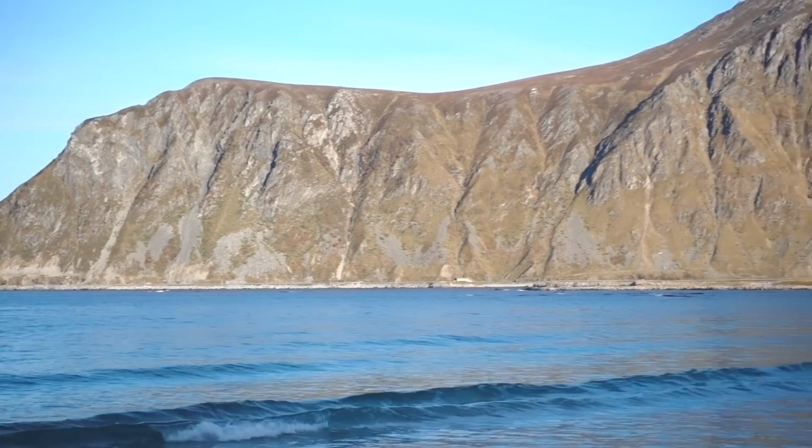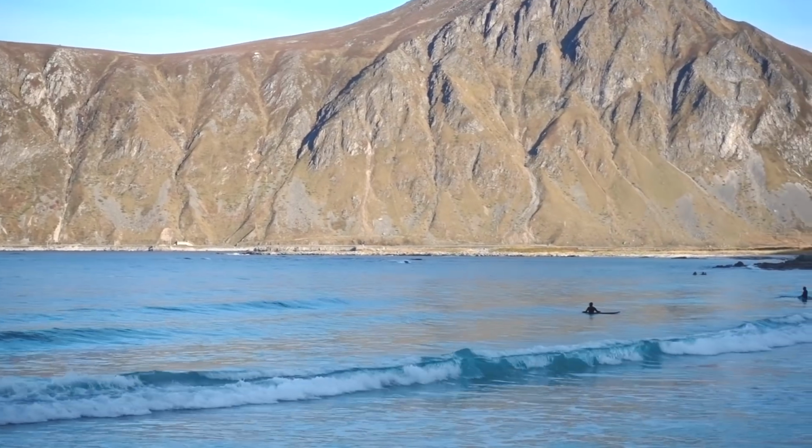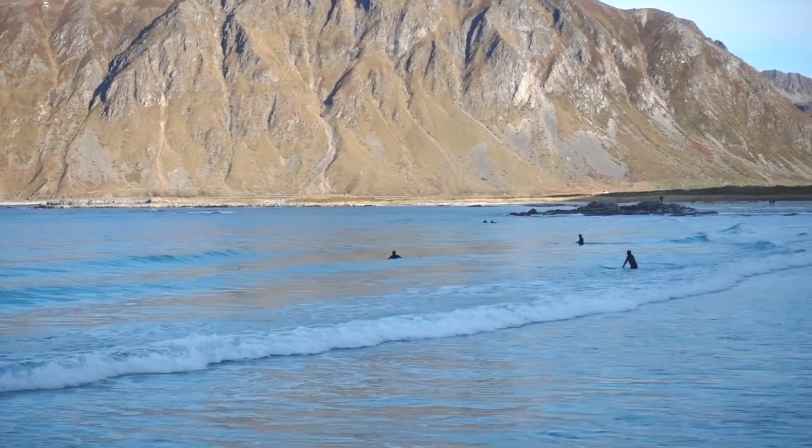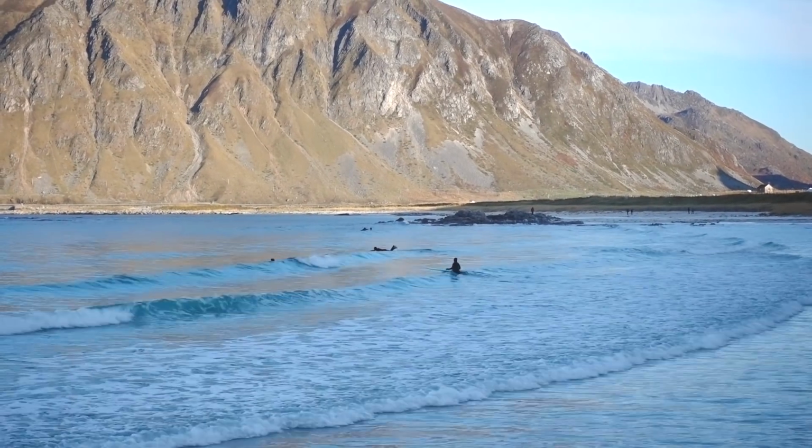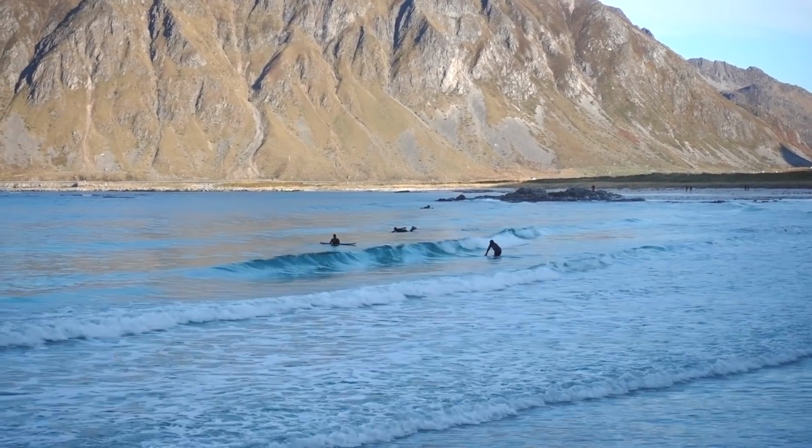So as we were on our way to Leknes, we had to drive past this beach where people are surfing, and we've driven past quite a few lakes that are frozen over. It's getting so cold and I don't know how they're managing to stay in that sea. It must be absolutely freezing. I mean, it's a pretty amazing place to go surfing, but we are in the Arctic Circle. It's absolutely freezing and they are braver than I am.